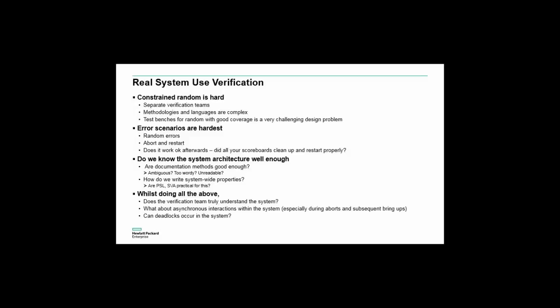And error scenarios are the hardest. We often find generating errors randomly with aborting and restarting, getting all your scoreboards to pick up and start again after you've had an error and some sort of abort. That's the really critical stuff in terms of real system use. Does it work after your error? Do all your scoreboards clean up and restart properly?